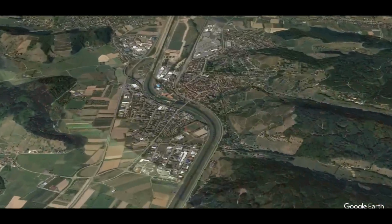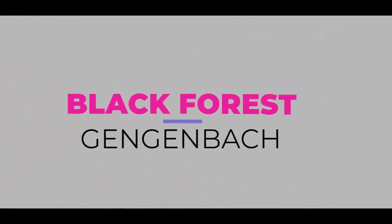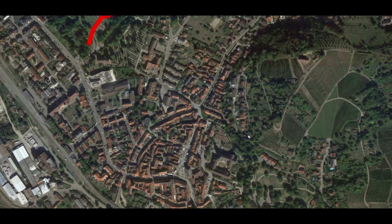Following the course of the Kinzig River, we arrive at our next destination, Gengenbach. As for parking, there will be no problem, as we will have a large and free parking near the cemetery, and that allows us to visit the old part, giving a pleasant walk of less than 400 meters.